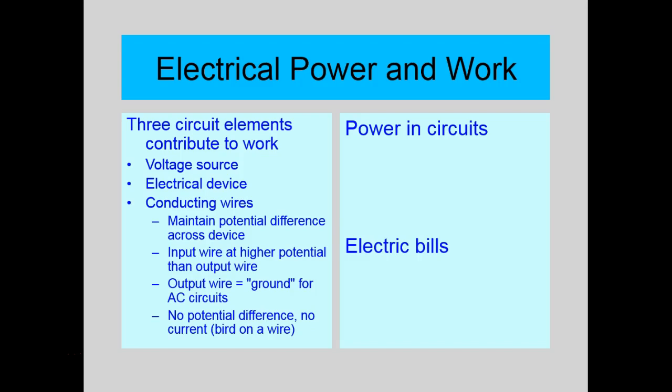Remember running the steps as opposed to walking the steps? The difference there was time. Same work done. You didn't do any more work running than you did walking. You did the same amount of work, same amount of energy. It's just the rate at which you were doing it. When you ran, you were doing it at a higher rate. So that's what power is: energy per unit time. So power is equal to energy, E, per unit time.